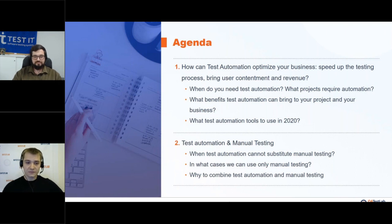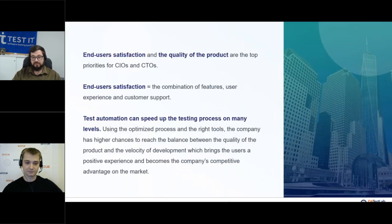Okay, let's move to our topic. Our first part to discuss is how test automation can optimize your business, what benefits it will bring to you, and what automation tools to use in 2020. Artem, could you please start? Yeah, thanks, Oleksii. Well, first of all, let's look at the big picture.